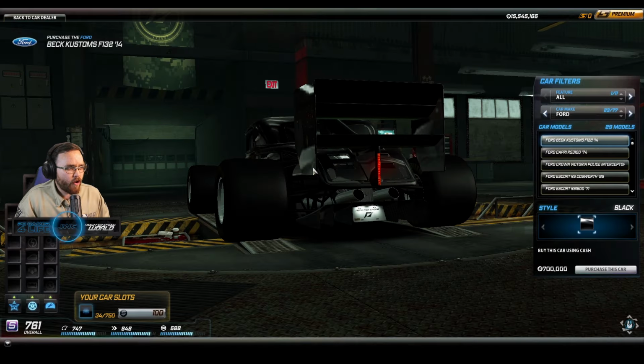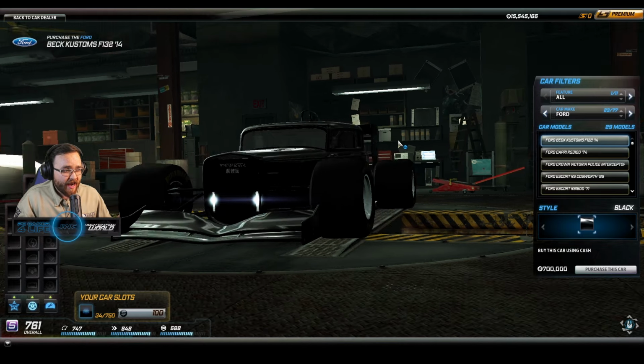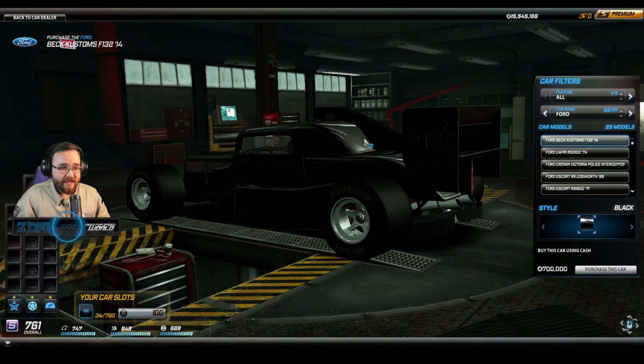Alright, so I picked up the car I want to do. This is the Ford Beck Customs F132 14. It's essentially an F1 132, whatever. The reason I'm choosing this is because I want to see if it competes or does better than the F1 Beetle, because it is essentially an F132 Ford. Now, I was going to go off a list that someone had commented on. They recommended a few cars for this server, and I'm going to start doing that with the next Spark review I do. But I really want to check this one out because it looks just absolutely sick.